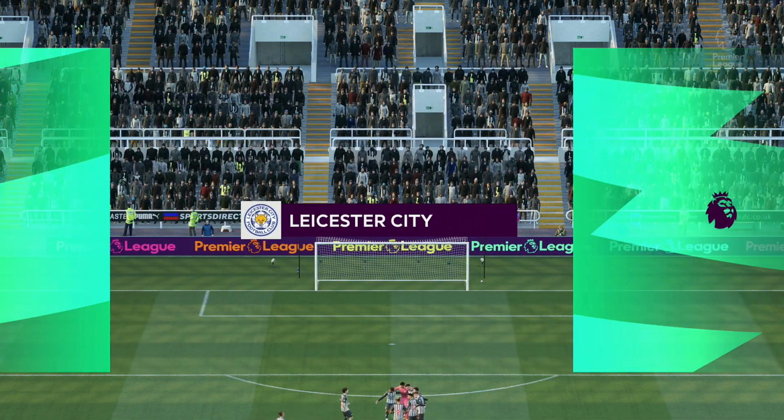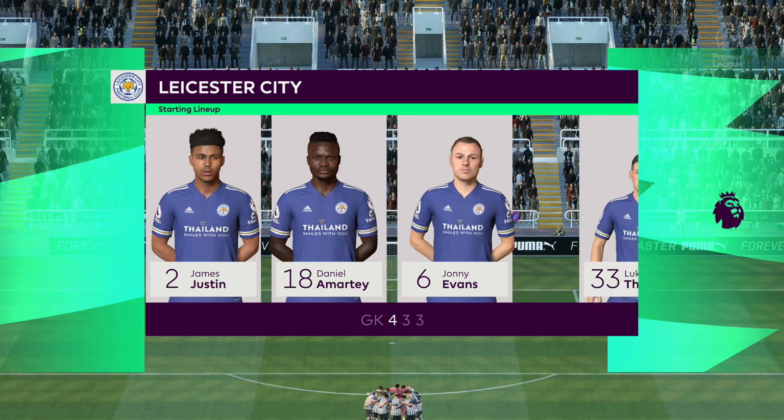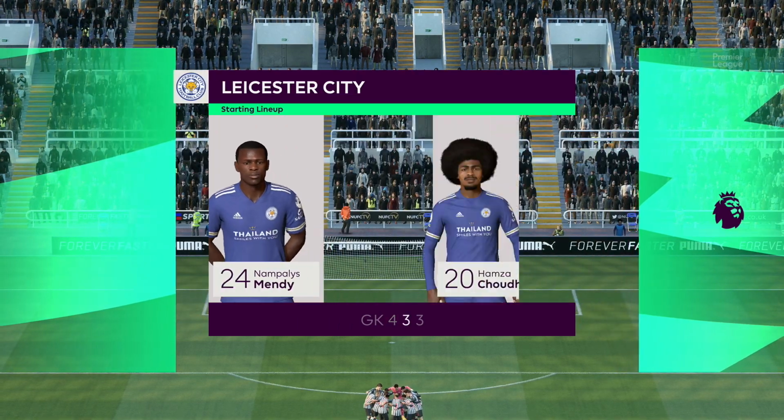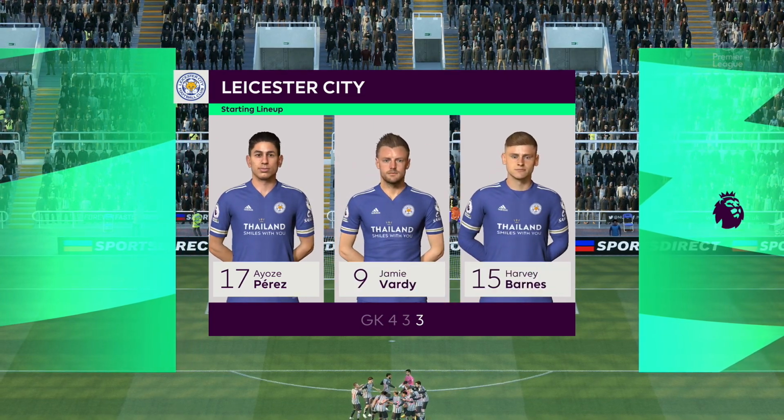Well, here's how Leicester City will line up. We're thinking 4-3-3. Yeah, one central striker, Derek. The width comes from the wingers, who will stay high and wide. A very narrow midfield and a conventional back four.